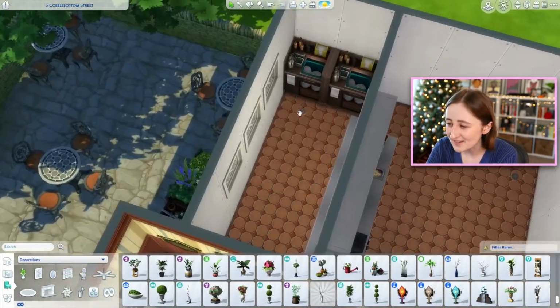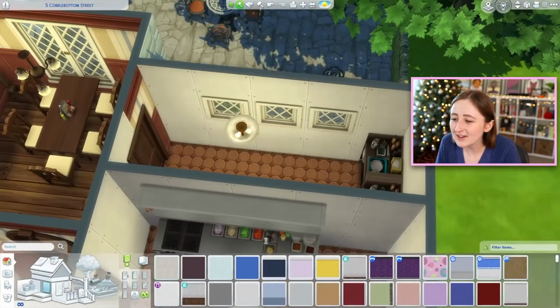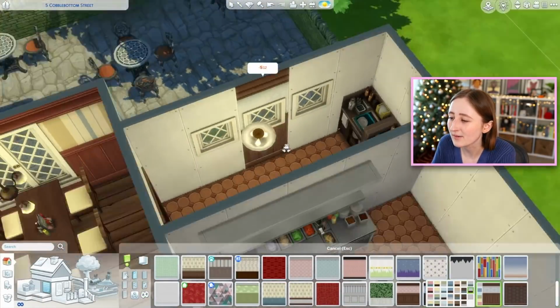So I'm still furnishing the interior. I managed to put in actually quite a few windows, which I really liked. I want to come visit this place. I think I would have a nice time here.